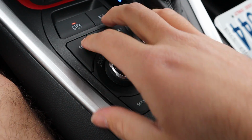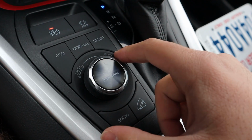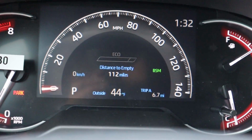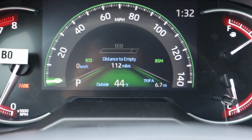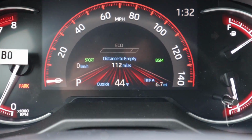So you can see this has a ton of different drive modes. You have your eco, your normal, your sport. You've got your mud and sand, rock and dirt, and then you push it down to go to normal. You've got your snow mode, you got your hill descent control. So those are all going to pop up on the center screen. So if I go into eco, for example, you can see how it changes the gauges. Go into normal, how that changes the gauges. Sport makes everything red and aggressive.